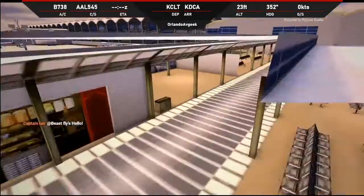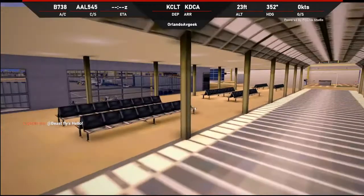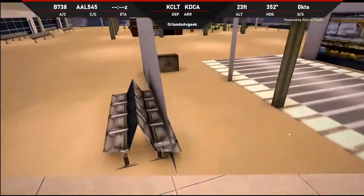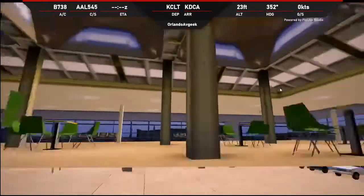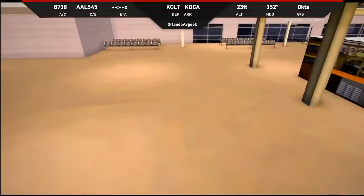Have you ever walked off a plane? It's pretty fun. Oh my goodness, the detail of the inside. This is spectacular. Is there a second floor? No, there's not a second floor. Look at that. Look at all this detail. Starbucks coffee.